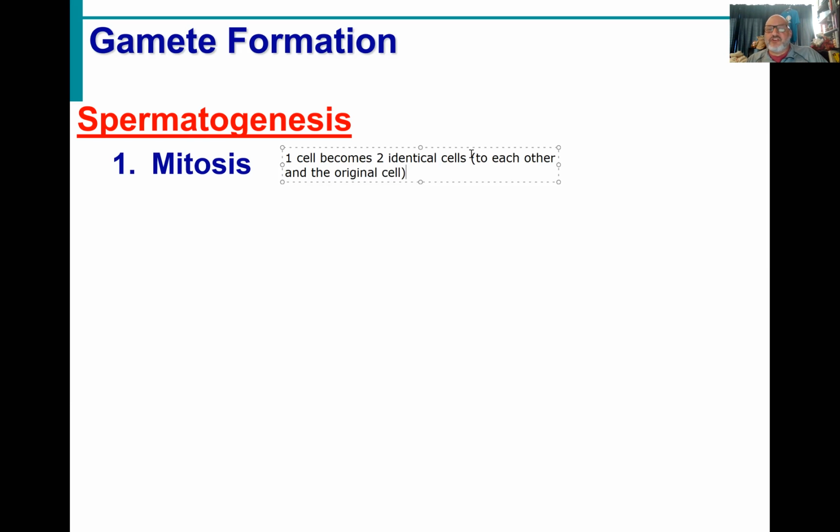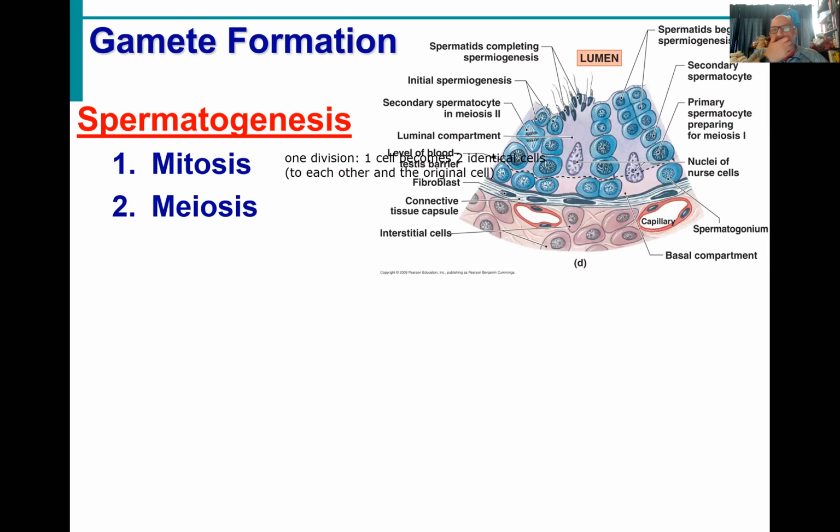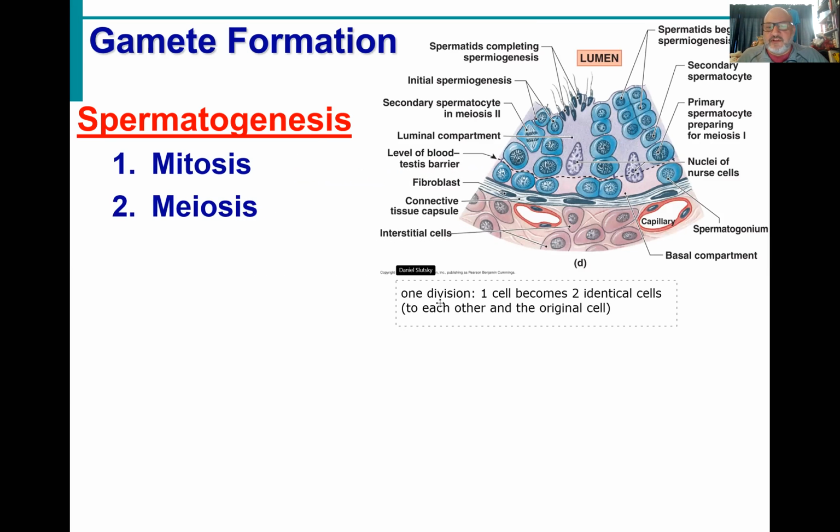And how many divisions does it take to get one cell to become two cells? You mean how many phases? No, not phases. How many times does a cell divide in this process? Once. Yeah, so there's one division, where one cell becomes two identical cells, identical to each other and identical to the original.